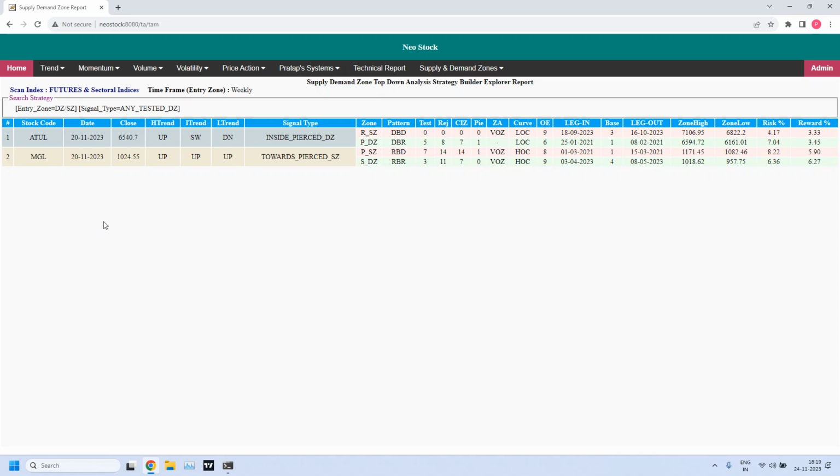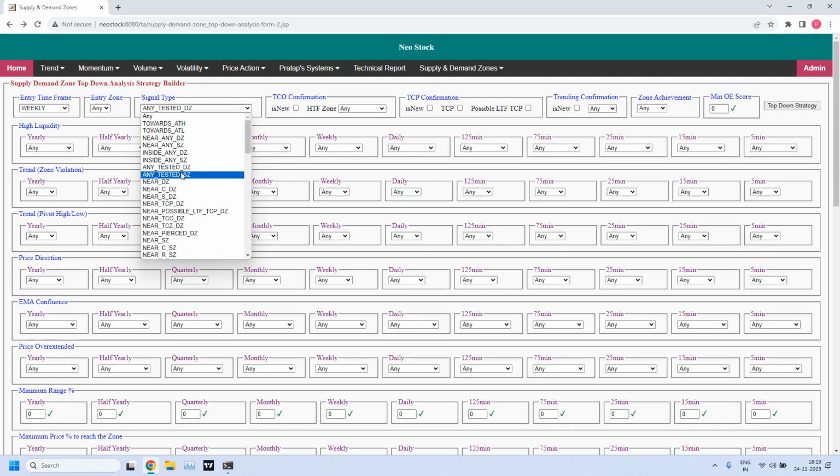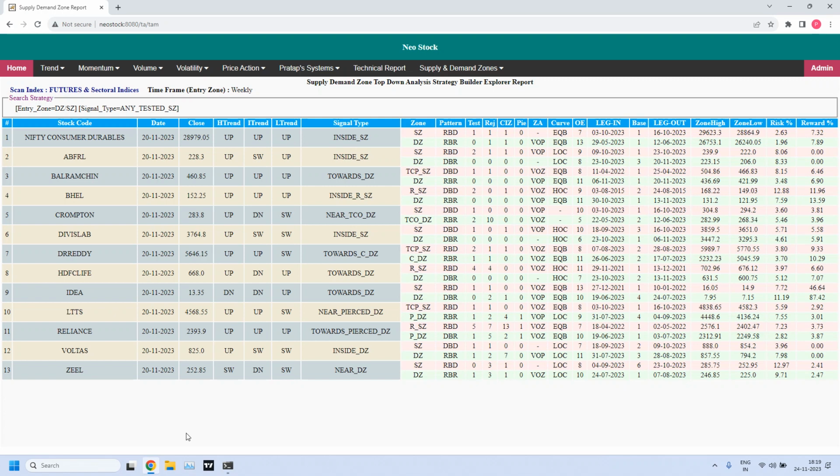So let's go back. Entry time frame is weekly. Let us find the tested weekly supply zones. So 13 weekly supply zones are tested during this week.